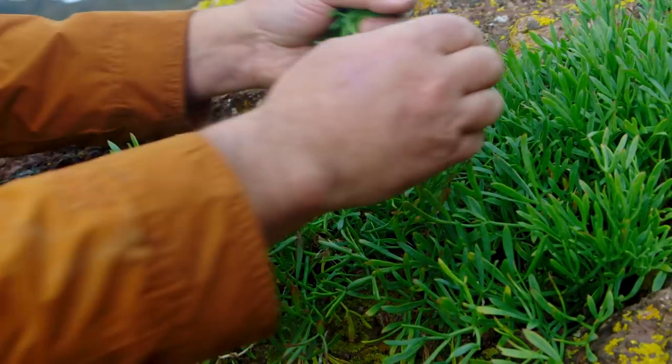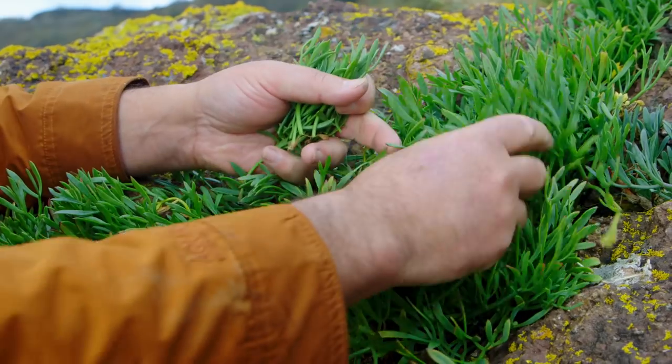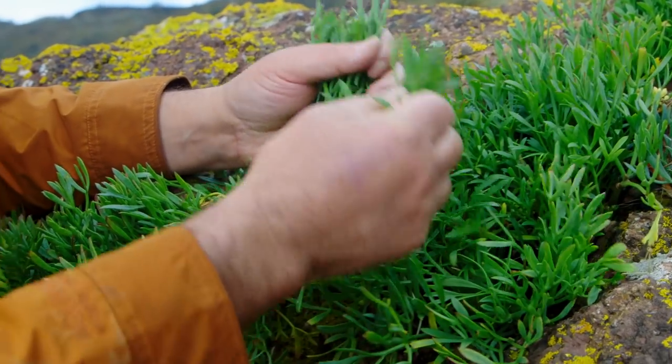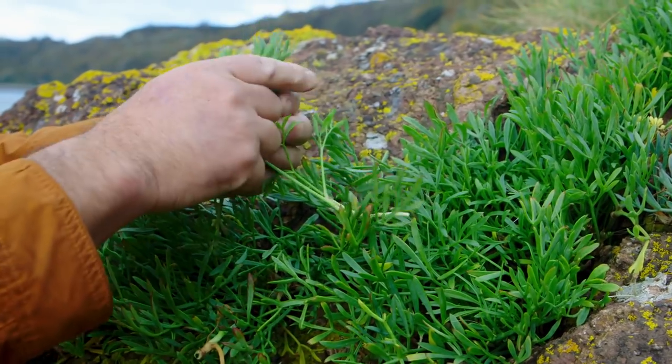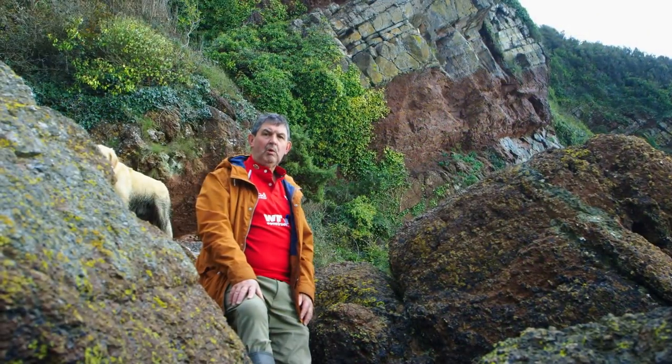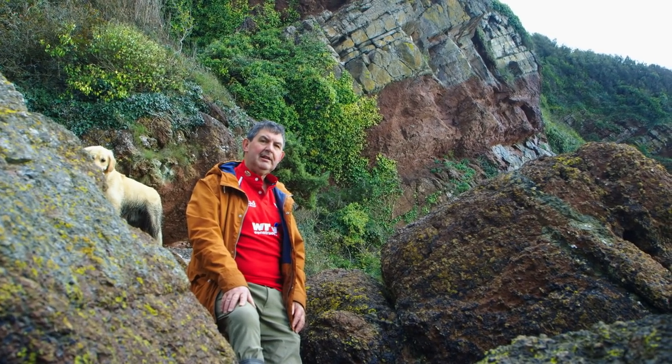So we'll harvest some of this now. Not too much. We just want to make a bit of flavour with the garlic, rose hips, and white wine and cider vinegar. Right, we're down in Worley Point headland now, down near the high tide level.